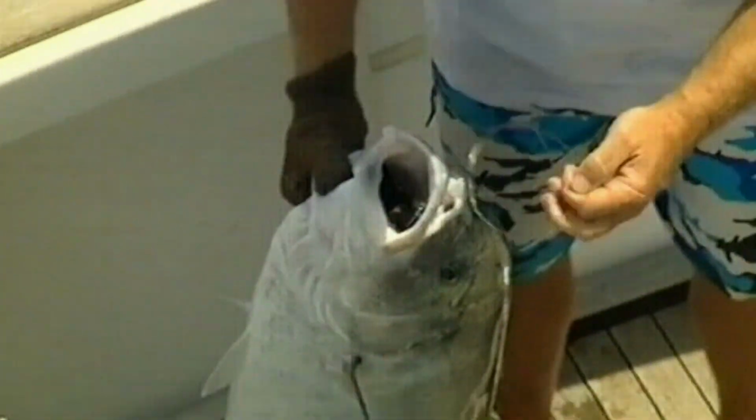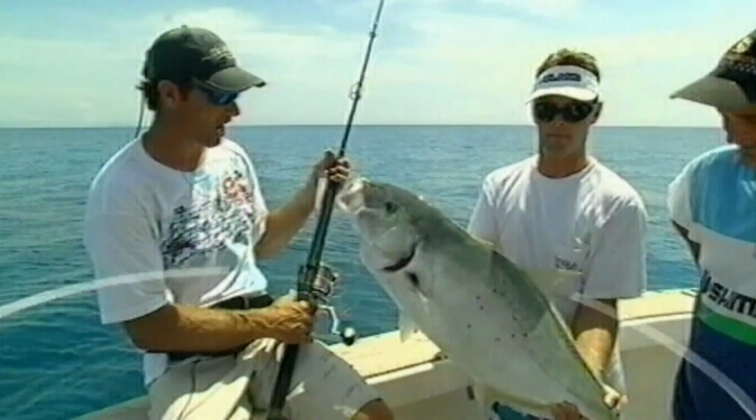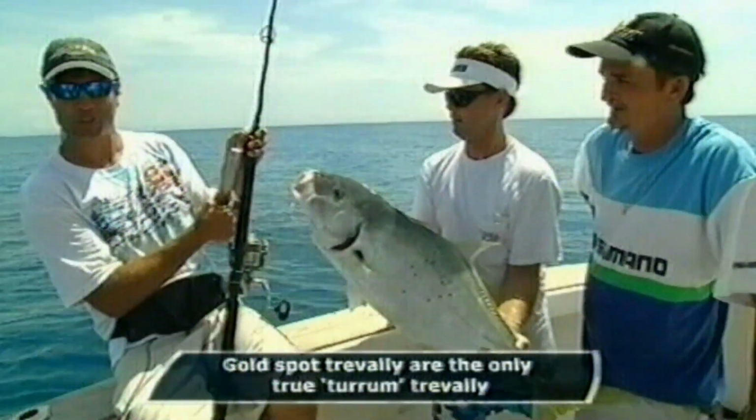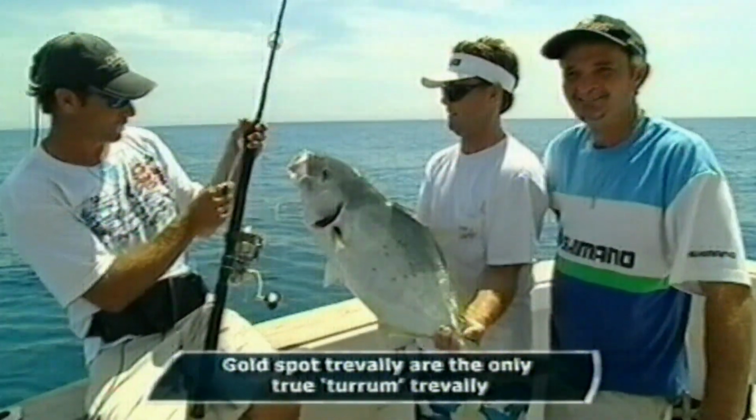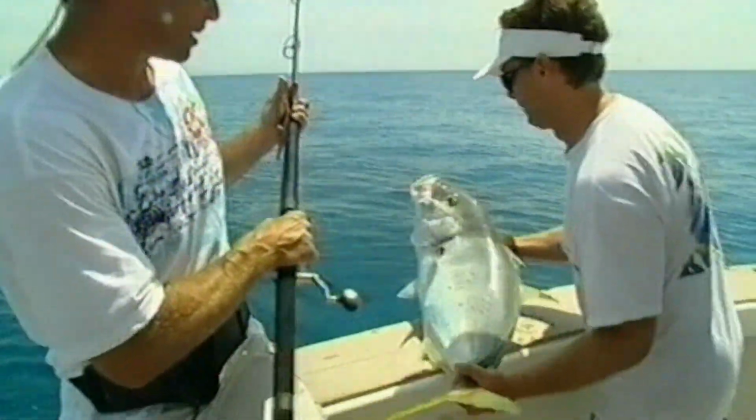So the bumper bars can be used as a popper, eh? This is a nice big gold spot trevally. Look at that, it's just inhaled it. Had this bumper bar, or these two bumper bars, the doubles put together, straight down his throat. Just put him back in. Yeah, throw him back in.